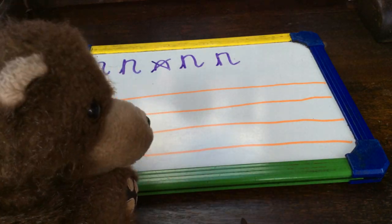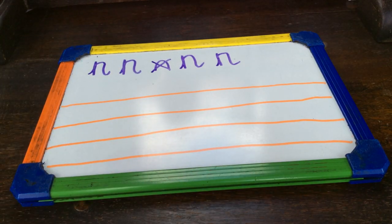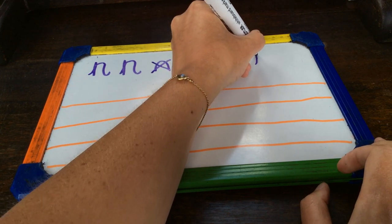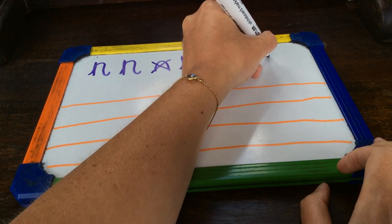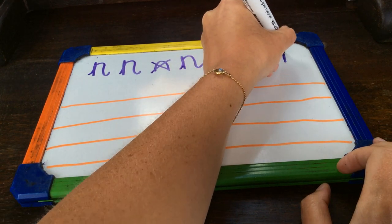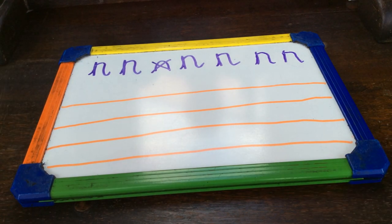Do you want to show them with your left hand? Oh, sure. Up, down, up, across, and down.